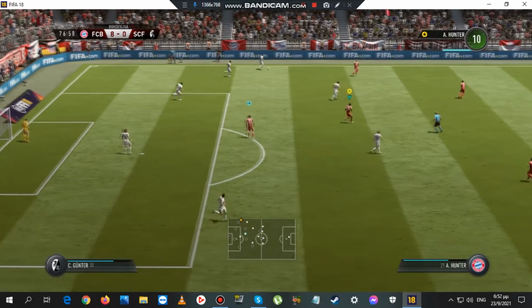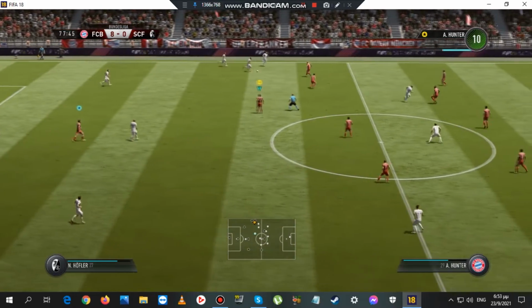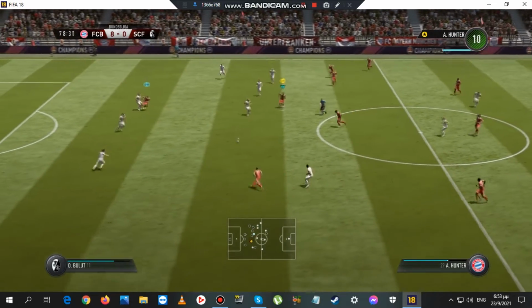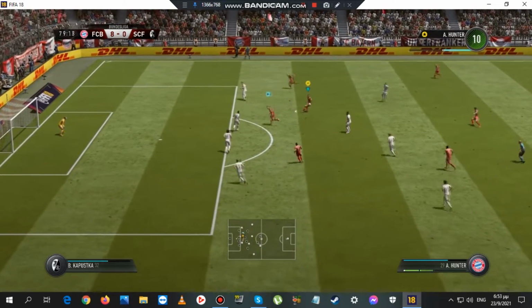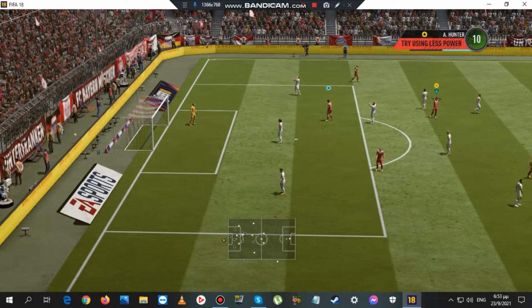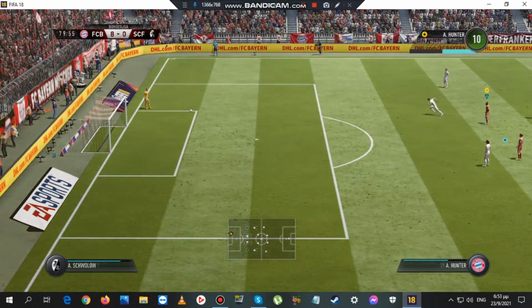Nice interplay between the two of them. He's on the move all the time and makes lots of these interceptions. Coming really deep as a forward to get on the ball. He's tried his shot from long range. Well, nowhere near. It was a long way out. Yeah, I think that's a waste to try his luck from there.